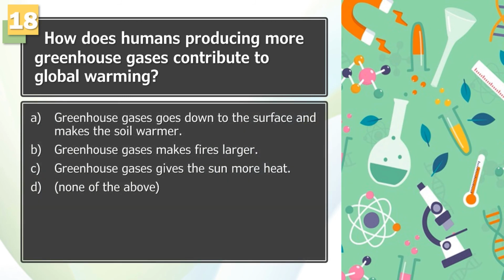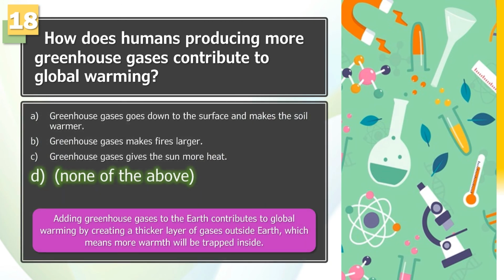Number 18. How does humans producing more greenhouse gases contribute to global warming? A. Greenhouse gases go down to the surface and make the soil warmer. B. Greenhouse gases make fires larger. C. Greenhouse gases give the sun more heat. D. None of the above. The answer is D. Adding greenhouse gases to the Earth contributes to global warming by creating a thicker layer of gases outside Earth, which means more warmth will be trapped inside.